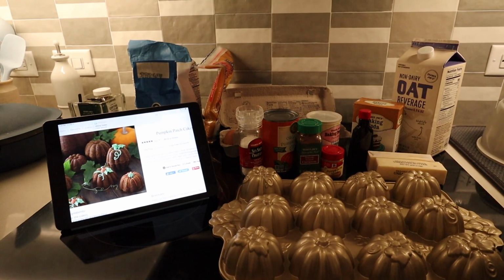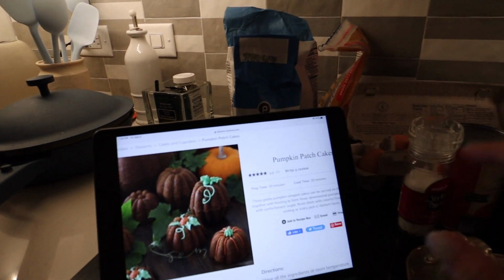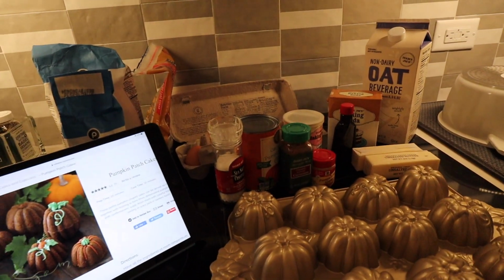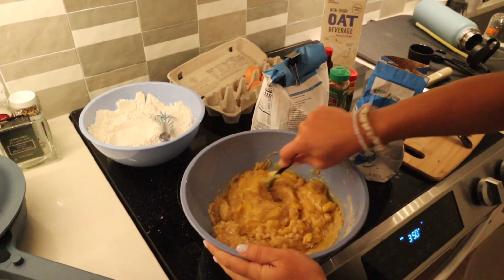Got all my ingredients out to make these pumpkin patch cakes. This is the Williams-Sonoma recipe that they did with the pan. So we're gonna try it. The only thing I don't have is real milk, so we're gonna use oat milk, but I'm crossing my fingers it's gonna turn out.